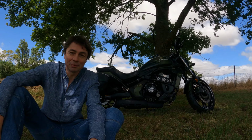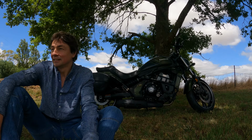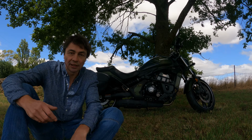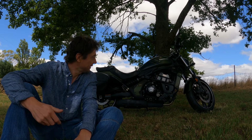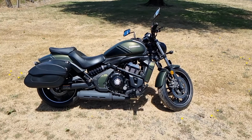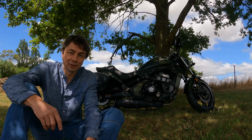So you might be thinking, Jeremy, why did you end up with this bike? Well, let me start with what I like about the bike. I really like the colour scheme, the green, and the way they've done the decals. It looks really cool. It's actually my favourite colour of the Vulcan.